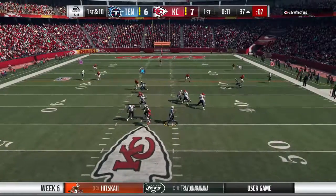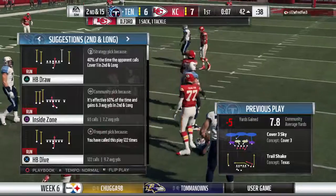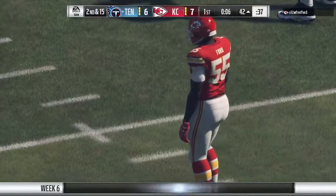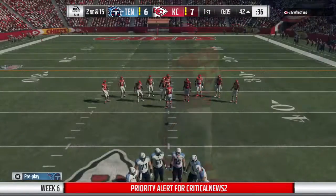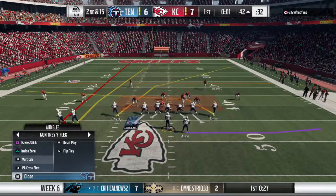On 1st and 10, here's Mariota. And no escaping this time as he'll go down. They got him for a sack. Dee Ford coming in from that outside linebacker spot. He gets him down for a loss of 5.